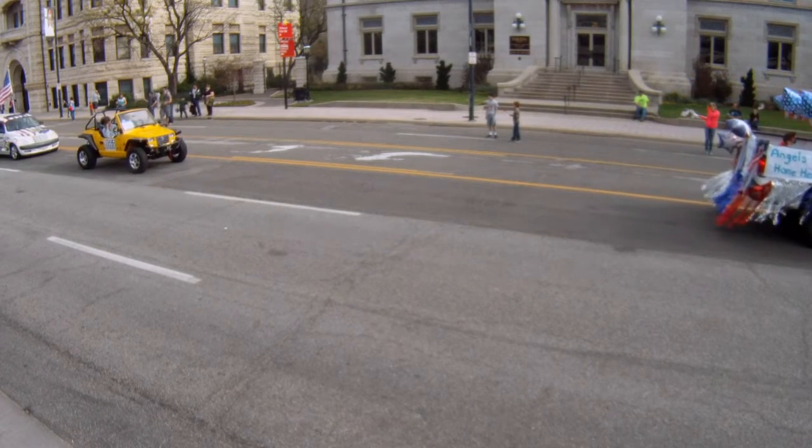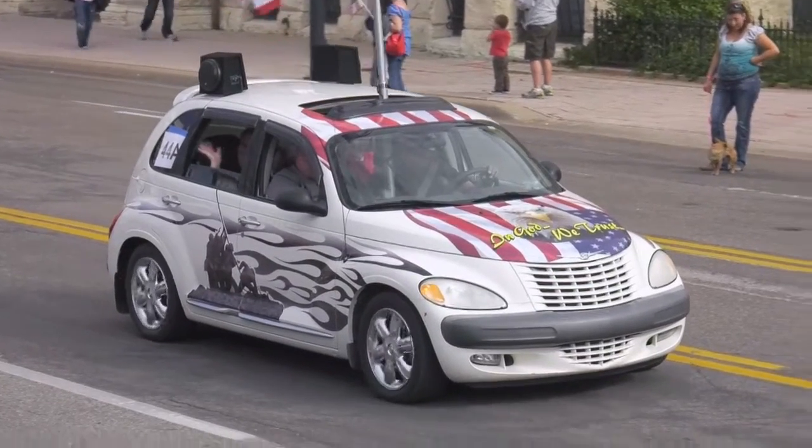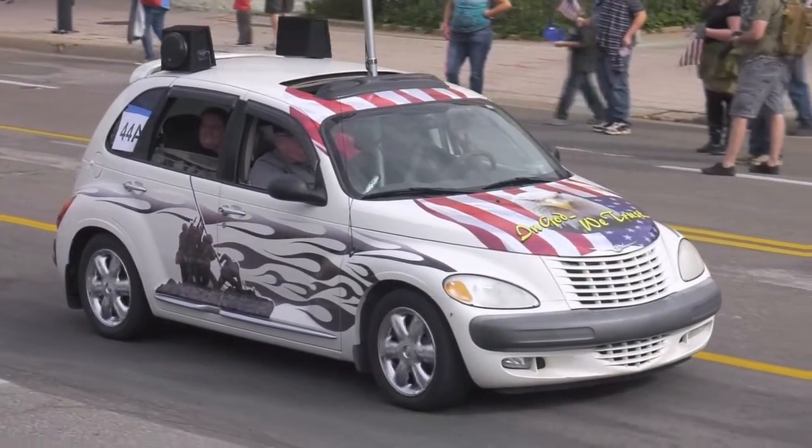And in the PT Cruiser is Buck Sergeant Gus Ellis. He is a Vietnam veteran, and he's the co-owner of the Wichita Trailer Company. Thank you for your service in Vietnam.